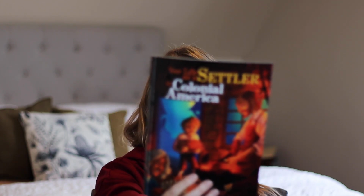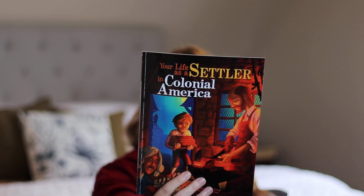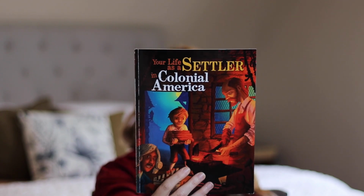Another one that we just finished off was this one, Your Life as a Settler in Colonial America. My kids really enjoyed this, all of them did, because it literally takes you through what your life would be like as a child living back then.